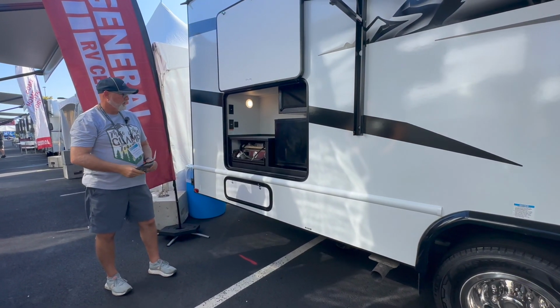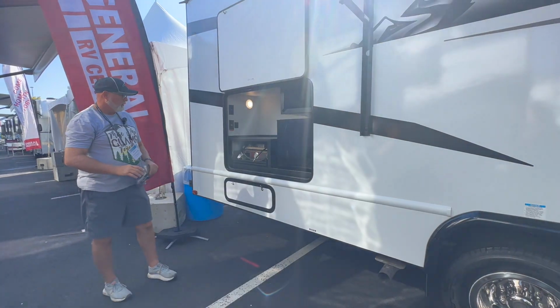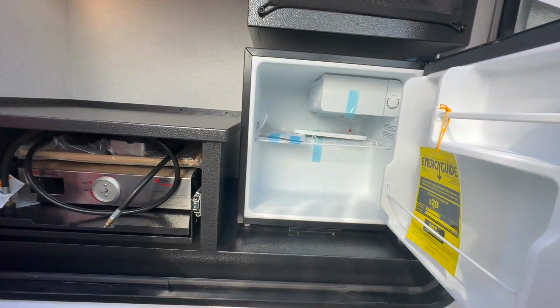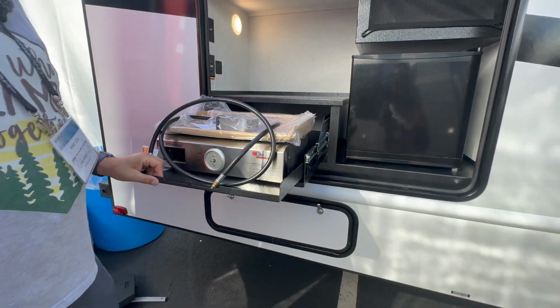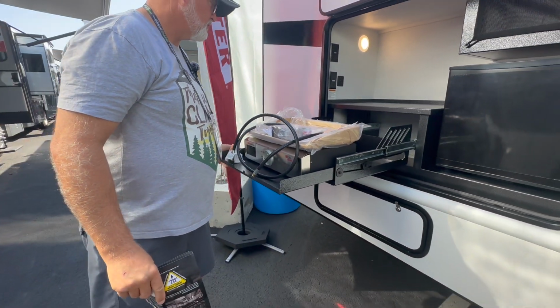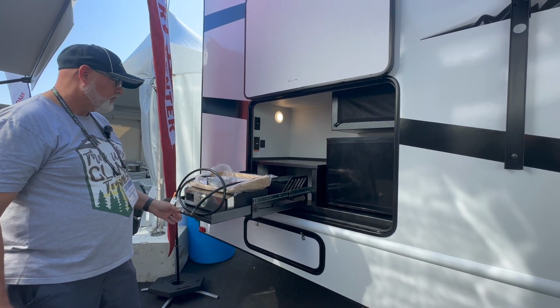However, all of our models feature an LP quick connect on the back by the bumper. So you're going to have a griddle right there, your refrigerator, TV prep. I can figure it out. Keep going. I'm a child. I can figure it out. Pull it a little bit further. There we go. Oh, okay. Locks. Yep. Storage behind it. AC power, 12 volt USB ports, TV prep.